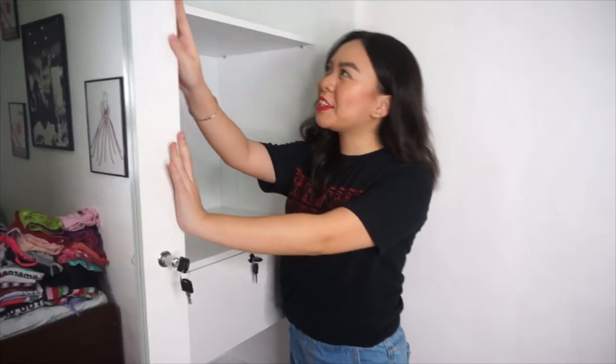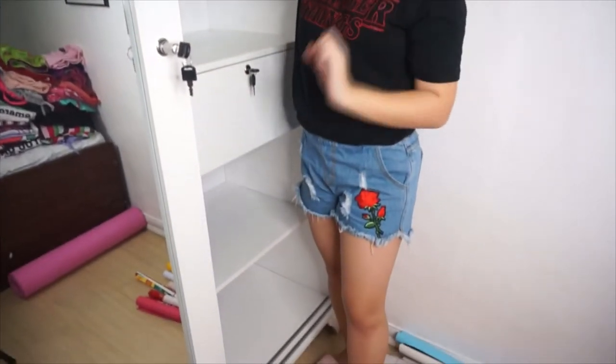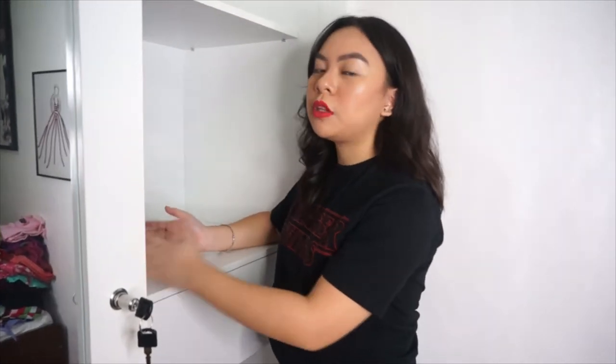Okay, so on the other side of my closet, I have 1, 2, 3, 4 shelves that are still pretty spacious. This is where I'm going to put my folded clothes. The thing is, with these closets, it's very deep. So I think this is like, what, 40 cm.